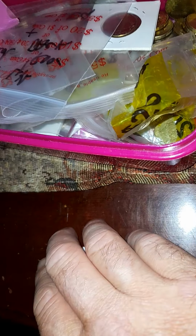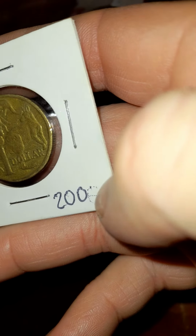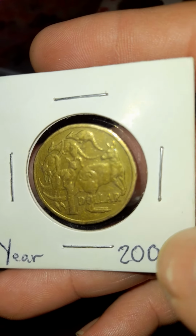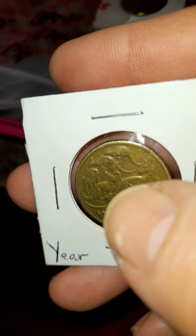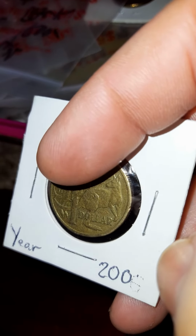So, most of mine are just common card errors, lamination peels, and 2006 and 2005, which includes the Dancing Man commemorative 2005, and the normal Mob of Ruse, 2005. The year 200.